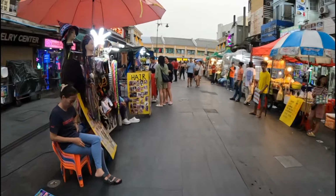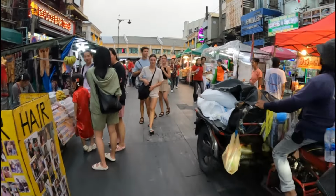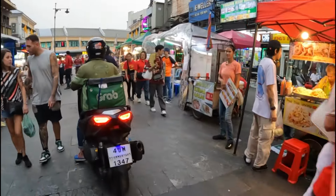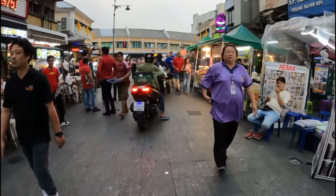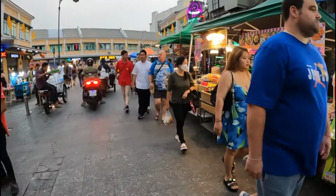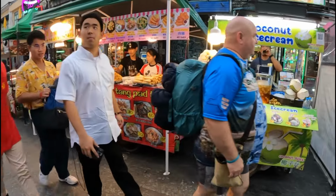To the end of Khao San Road here, to the other end. So we've walked the whole strip from one end of Khao San Road to the other. There's quite a few food carts at this end. So that's Khao San Road 2024.